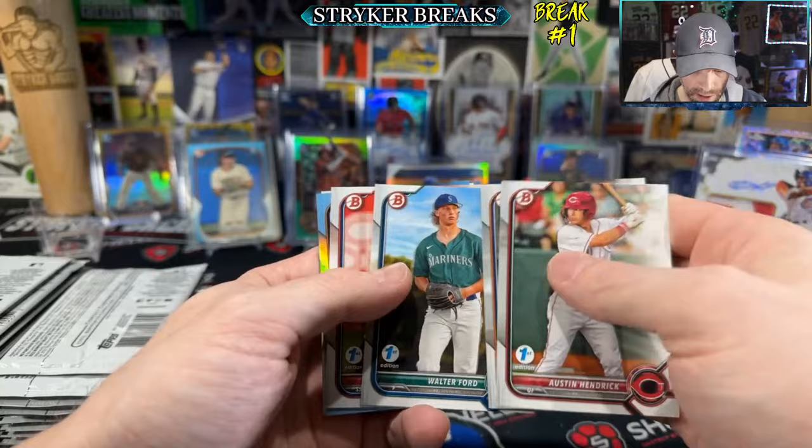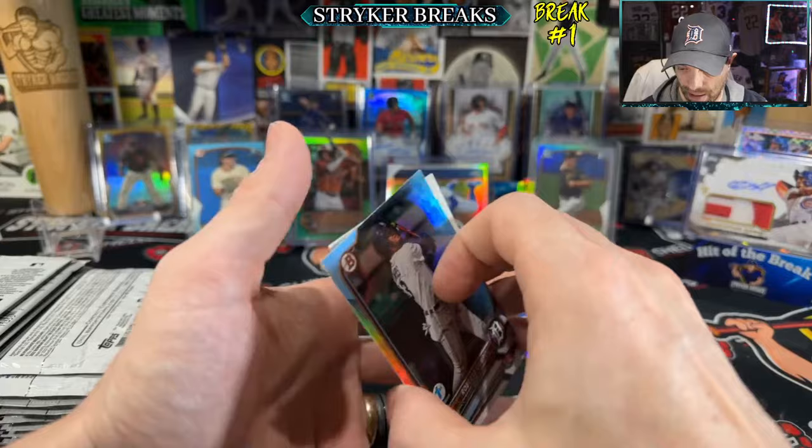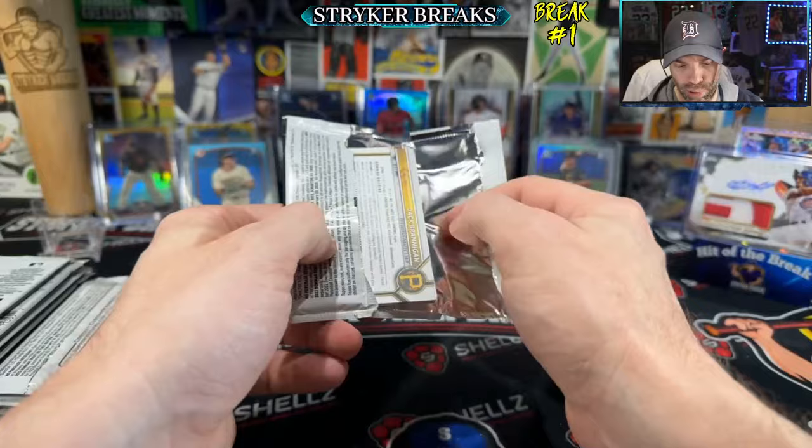Which I'll start a quick rip here probably after this, just so we can keep it moving. Save a little bit of time. Already running behind because of the pregame shenanigans.